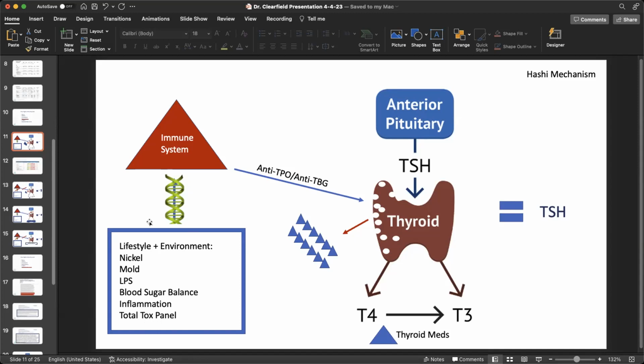So anyway, you have a lifestyle and environment that's combining with your DNA, which you're seeing here in green, and that's forcing the immune system into a reactionary state. If your lifestyle is driving your DNA to express inflammatory patterns, your immune system is going to participate at some point. And at some point, we start making antibodies. This patient has a Hashimoto's mechanism, so they're making antibodies to thyroid peroxidase, maybe thyroid binding globulin. And you see the immune system, the red triangle, impacting the thyroid.